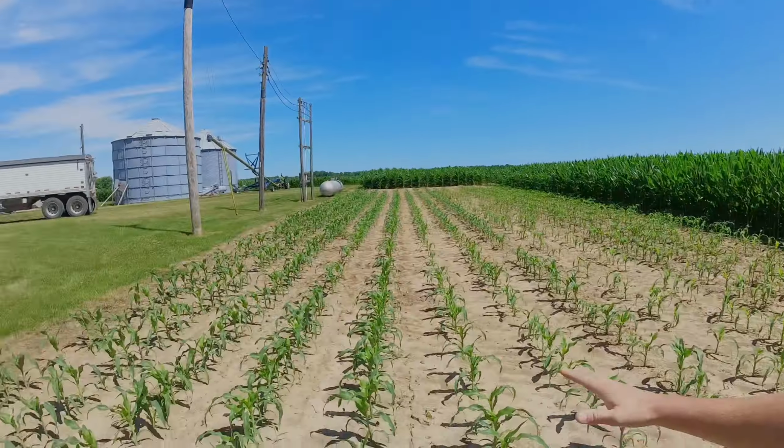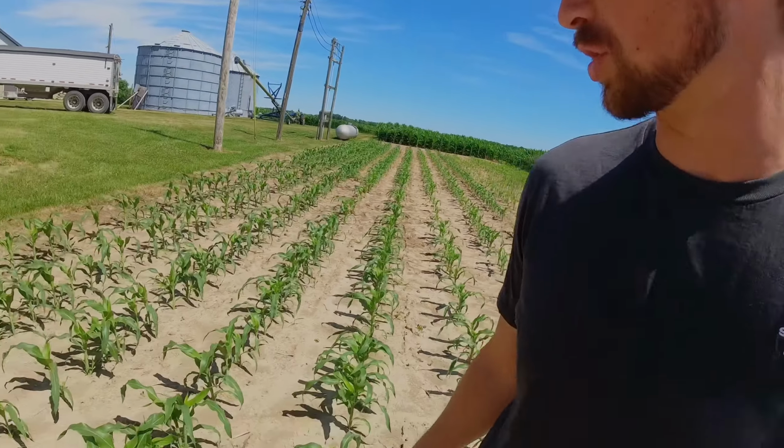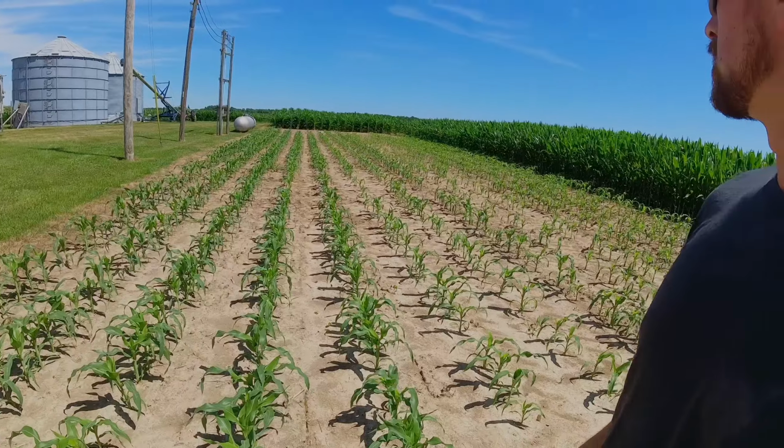As far as our second planting, I know that one's a ways away, but it looks good. Can't wait for that to be ready. I'm ready to get some sweet corn. Okay. Back to work.